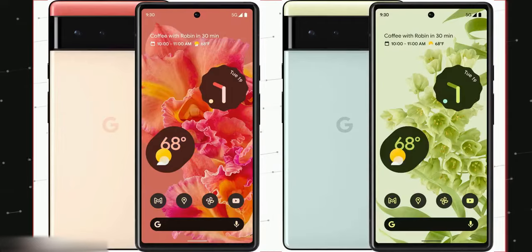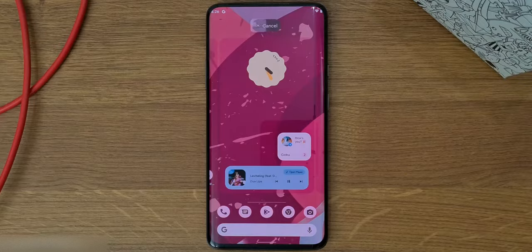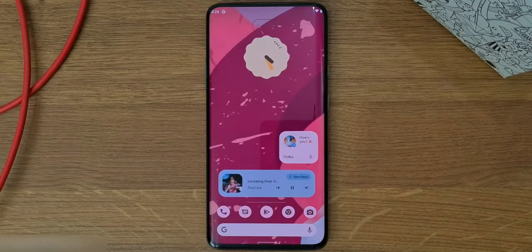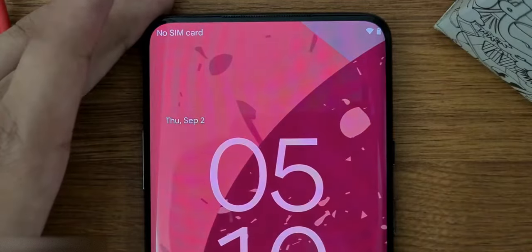Both are IP68, and are coming in cool color options: sorta sunny, sorta seafoam and stormy black. Yes, there's Material You icing on top of this phone. Android 12 Material You is something that is gonna be the MVP of this device. You can change colors, accents, apply some exciting widgets, and this along with loads of privacy centric features.